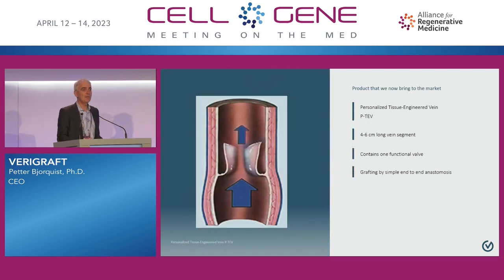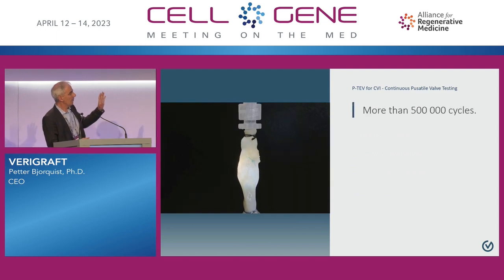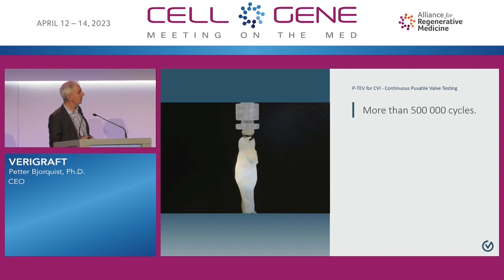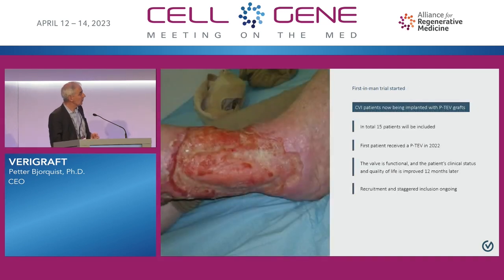This is our product. It's simply a 5 to 6 centimeter long piece of the vein carrying these valves that we are surgically introducing to the patient's vasculature. And this is real life. I don't think you can hear it here, but it's actually our laboratory model where we are pumping a solution from the bottom up here, and I think you can see that the valves are opening and closing. And this is done for 500,000 cycles in the labs without any problems with the valves. So it seems like it's working.